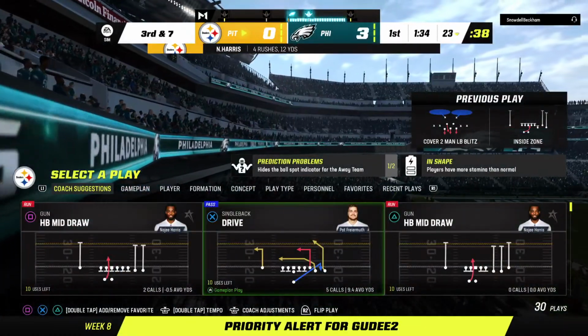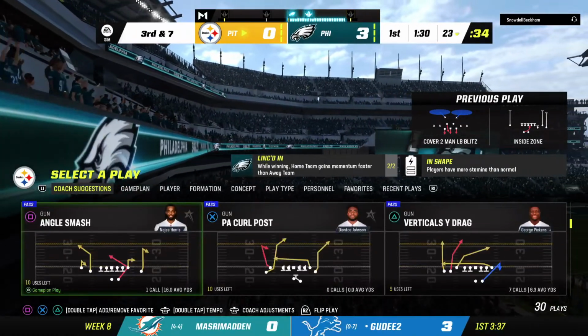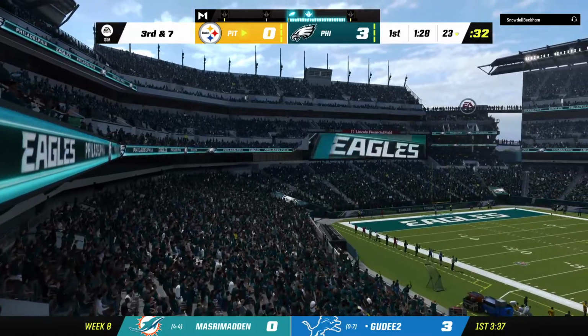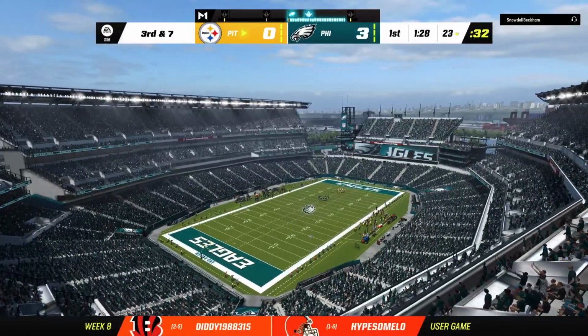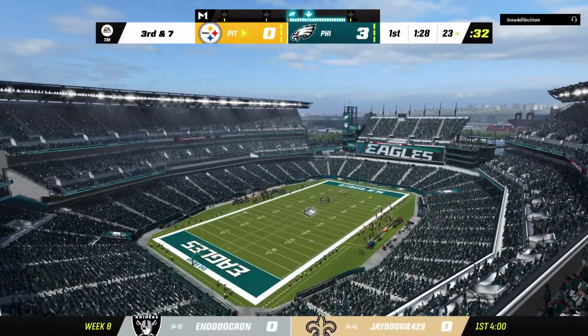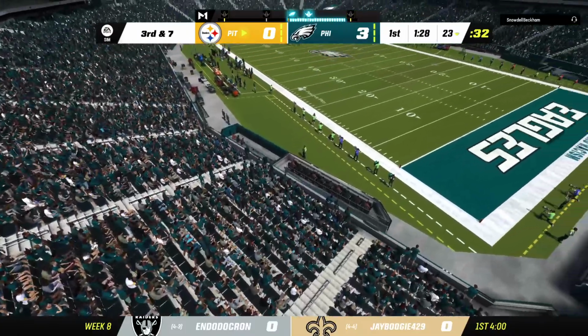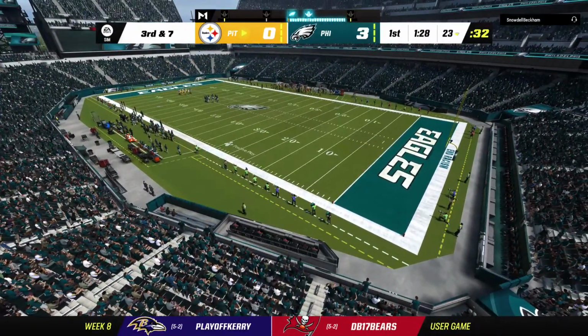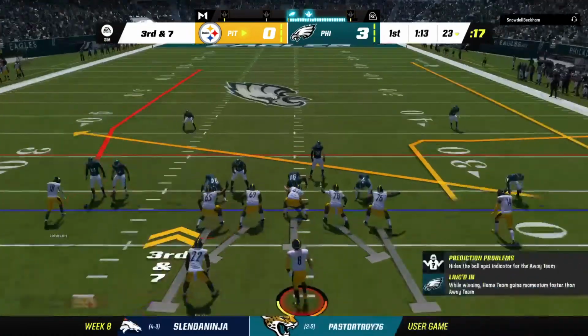And he'll take this one up to about the 23. It'll be a gain of 5, and it's going to bring up a third and about 7 left. A quick burst there, and he nicely bit off a pretty decent gain. So 7 yards from the first down here as they come up to the line of scrimmage.